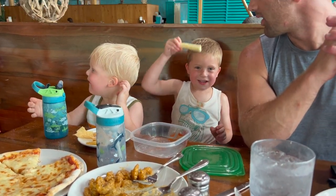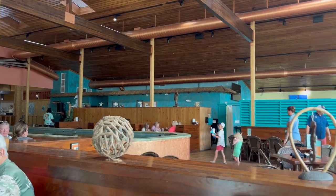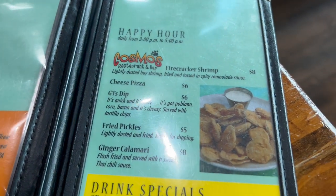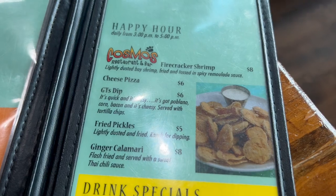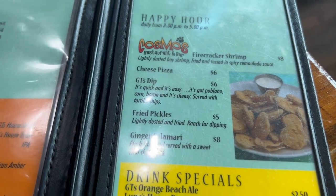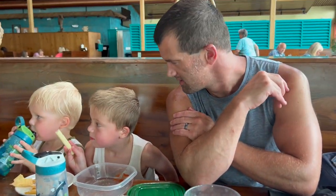Again, we haven't gone out a ton. We do a lot of our camping at the camper, eating at the camper. But as far as bang for your buck, I was impressed with their happy hour. Did we spend less money there than we did at the golf place? Pizza for $6, dip for $8, two beers, so I'm at $30 plus tip. We have leftovers, way less than the golf.